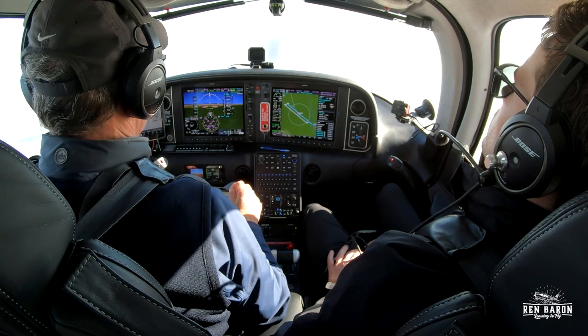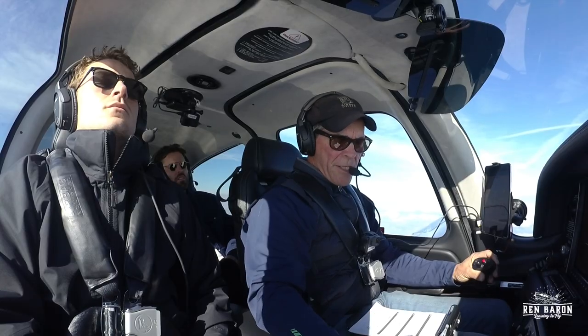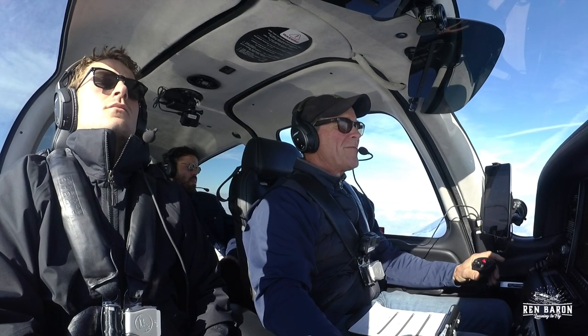Cirrus 8 Foxtrot Sierra, descend and maintain 2,000. Descend and maintain 2,000, 8 Foxtrot Sierra.